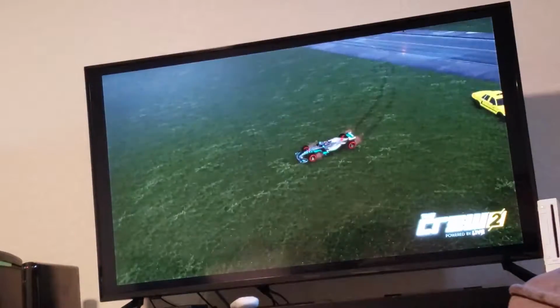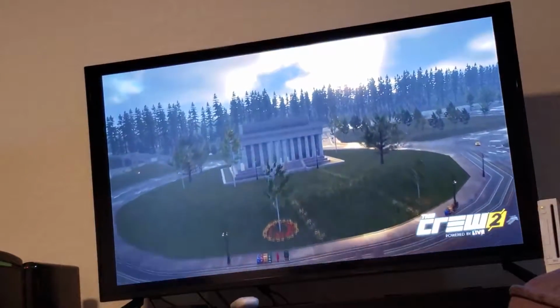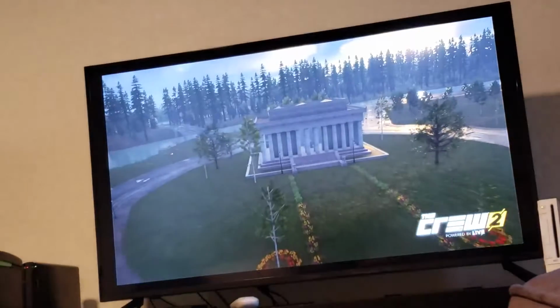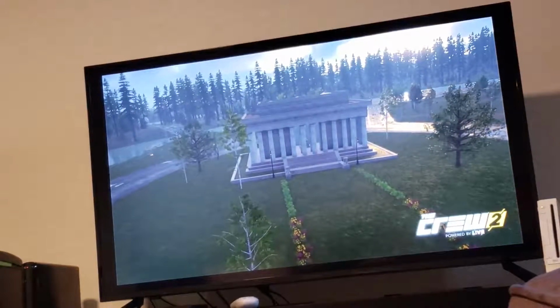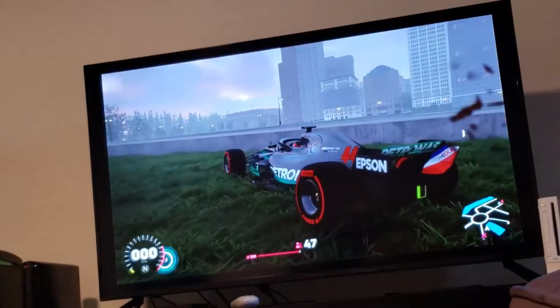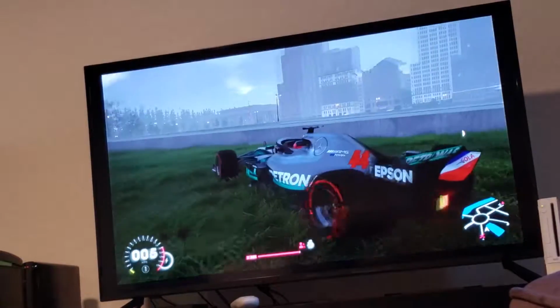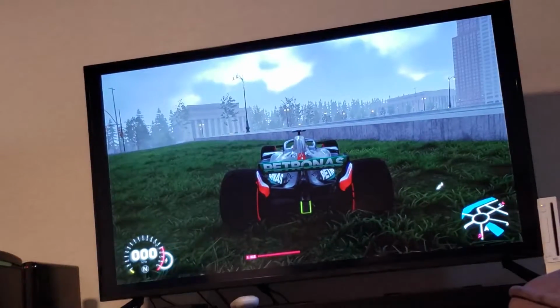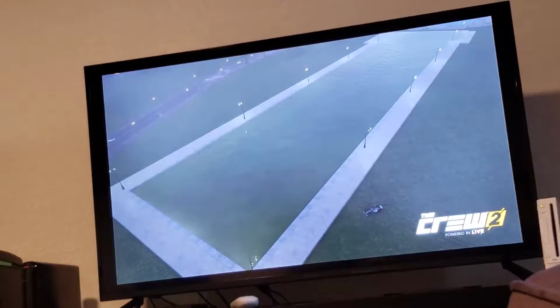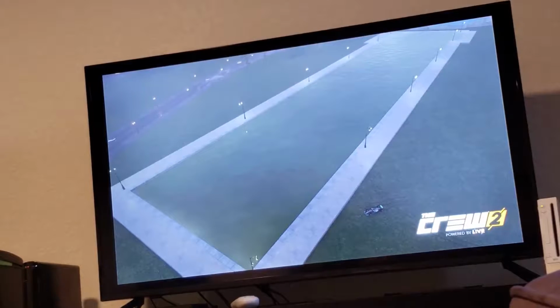You can see it did sort of a drift. But anyways, here is the Lincoln Memorial. Let's see how close I can hit. About there. Let me get a bit closer. Also, right here is the infinity pool, I believe it's what it's called. Here, let me get an aerial view. There we go, here's an aerial view of it. And there is my F1 car right there for scale of how big this thing is.